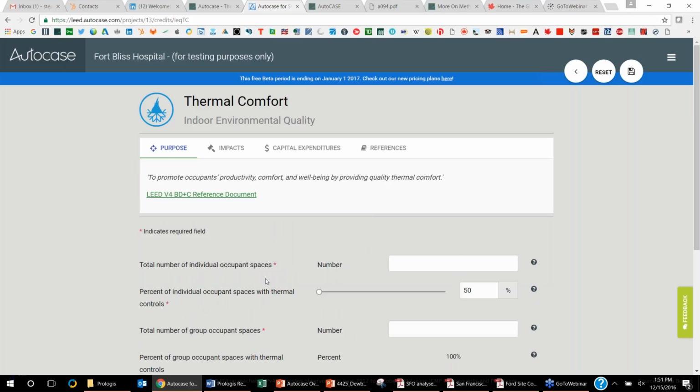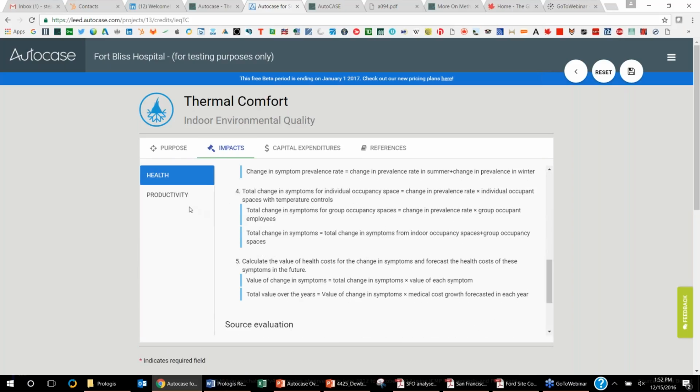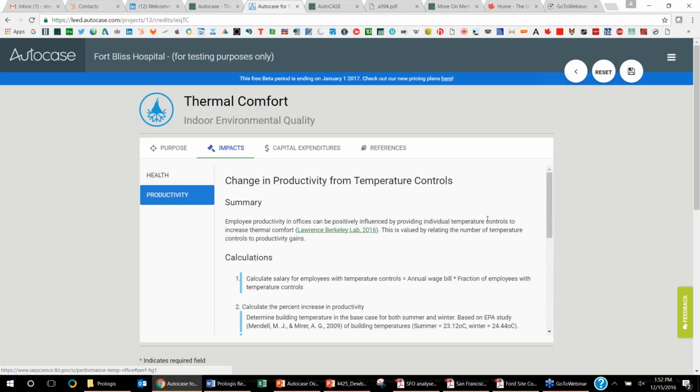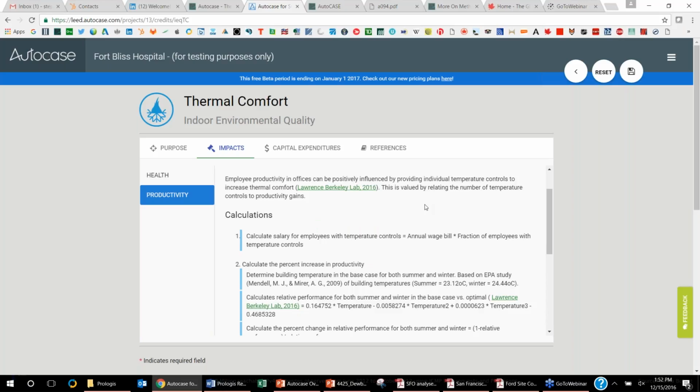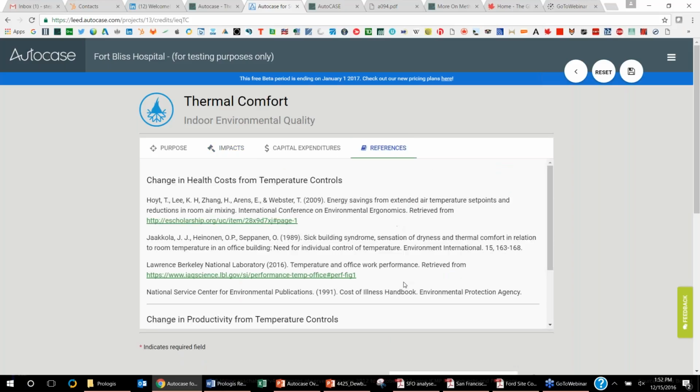productive. So when you go into one of these credits, and thermal comfort's not one that's filled out here, you can see right off the bat that you've got the input tabs, but you've got the purpose. There's an explanation as to what you are analyzing here with thermal comfort. Then you go under impact, and you can see that there's pretty detailed documentation about the impact. That was health at first, and now it's productivity. There's different information about how, in this case Lawrence Berkeley Labs, for instance, productivity is impacted by things like thermal comfort and daylighting. The information is there, and if you go under references, you can see the actual documentation that was used to provide the higher productivity impact related to these individual credits.